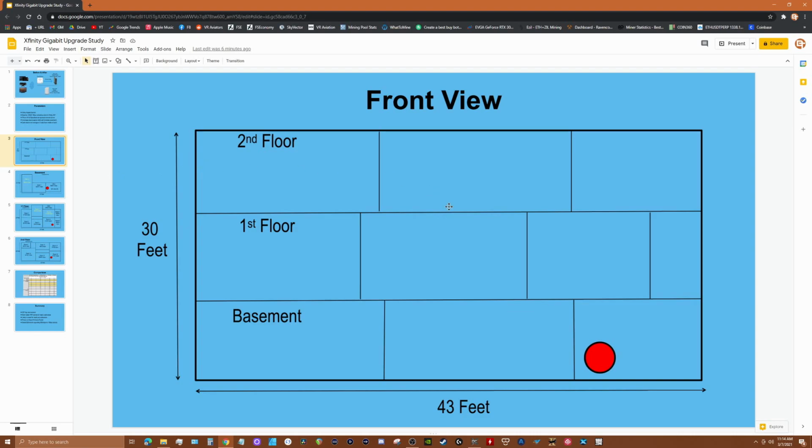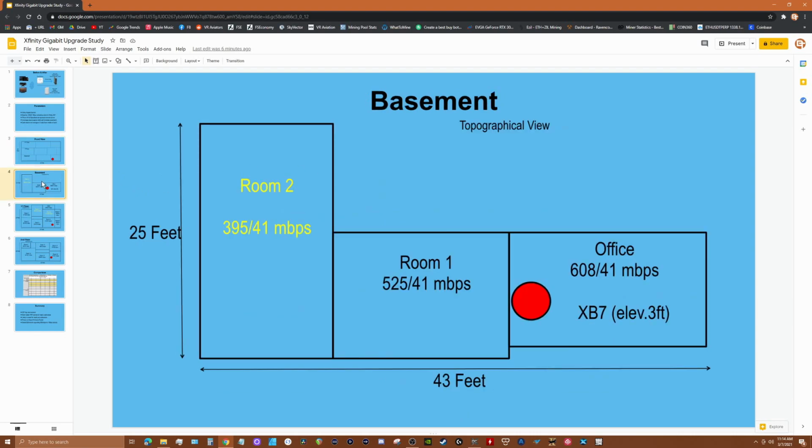So that's the front view. Let's take a look at the basement view. Now, this is a topographical view. So the office over here to the right is where the XB7 is installed, again, about 3 feet off the ground. And I'm getting 608 down, 41 up on the iPhone, which is phenomenal.